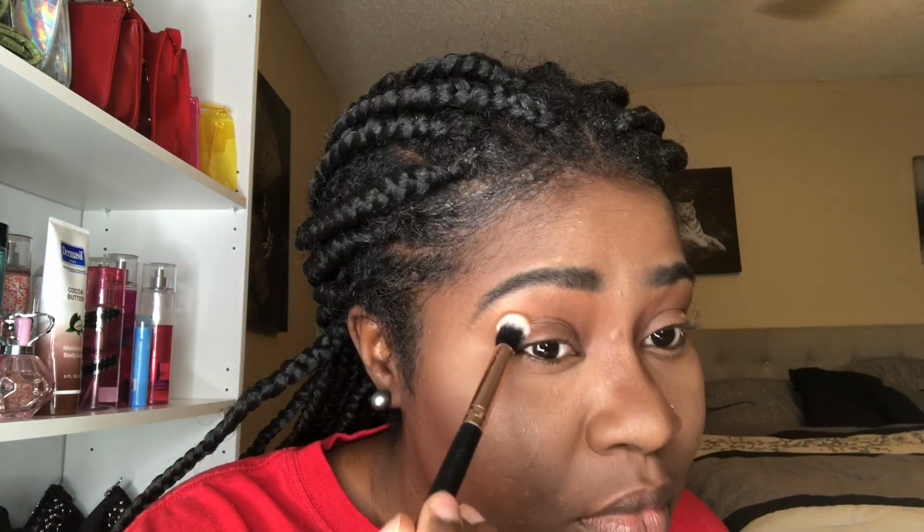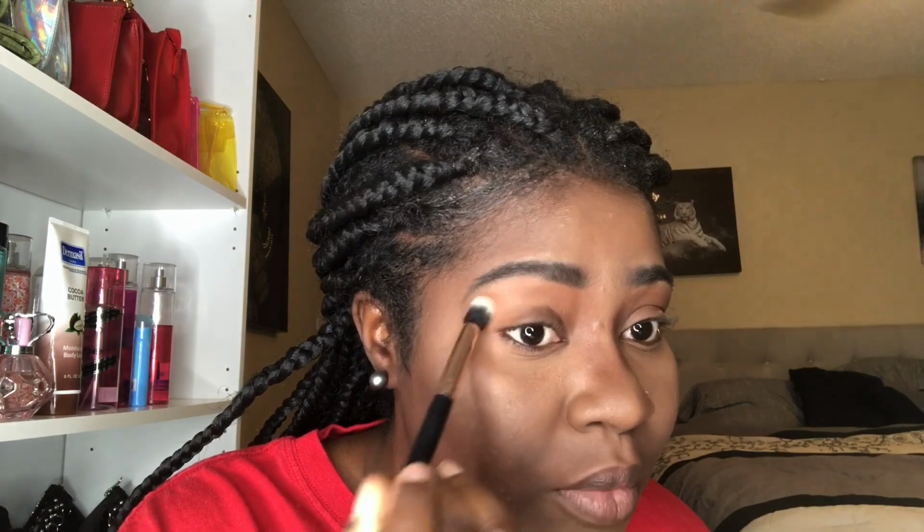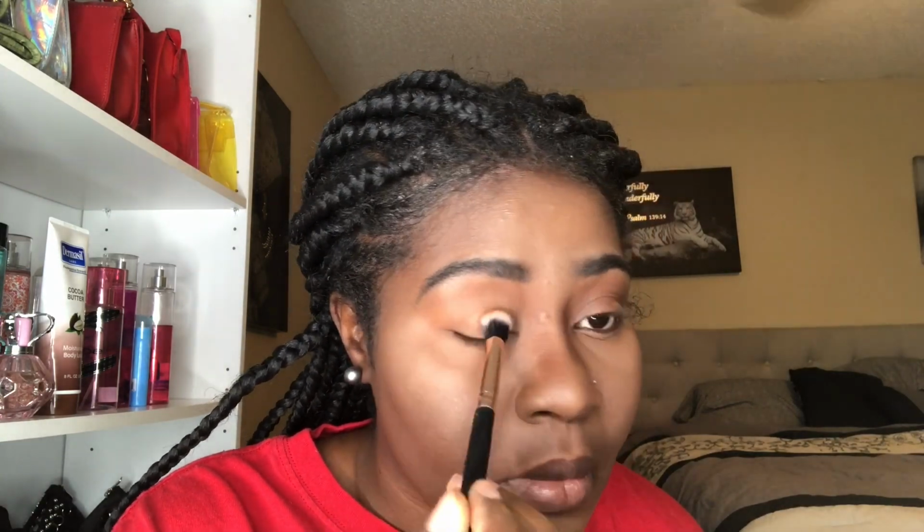Okay, you guys, and to pretty much do my eyeshadow, I'm only gonna use one transition color, and it's probably gonna be a brown. And I'm also gonna go in with my 35G bronze gold palette by Morphe. See, just something real simple. I'm just gonna put it all over my eyelid.